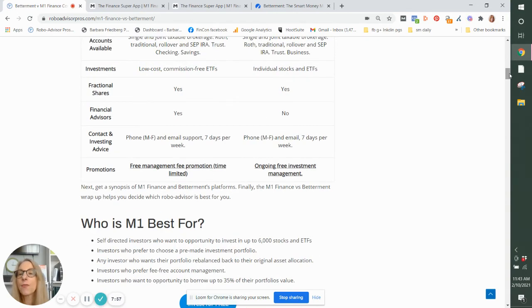features. As we've already said, the investments are quite expansive at M1 with individual stocks and ETFs, whereas Betterment only has the low-cost, commission-free exchange-traded funds. Both invest in fractional shares, which is appropriate for small investors who maybe can't afford right off a diversified portfolio filled with stocks that cost hundreds of dollars per share. Betterment offers financial advisors where M1 Finance does not. Customer service at Betterment and M1 Finance are quite similar.